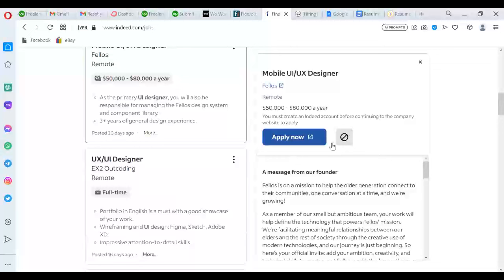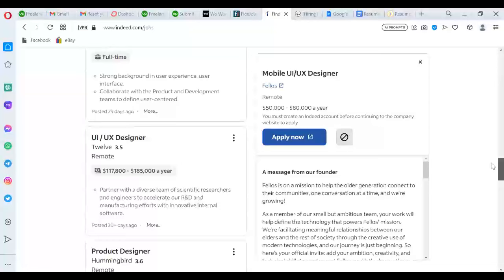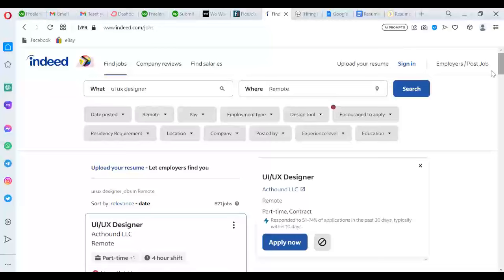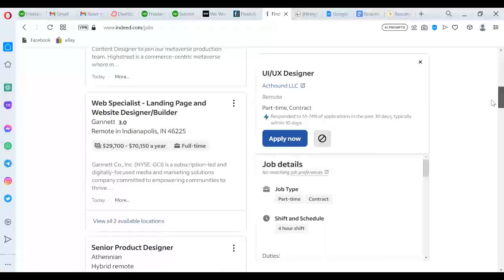But see what they say, you must create an Indeed account. But I don't want to log in. I just want to show you. I don't want to log into my account and waste our time. We still have other things we need to do. Product design, see, this was posted 29 days ago. You check the time it was posted to see if the job is still valid. I sorted by relevance, but we can sort by date. Learn how to use these filters. When you sort by date, for example, see, this job was just posted. This job was posted today.